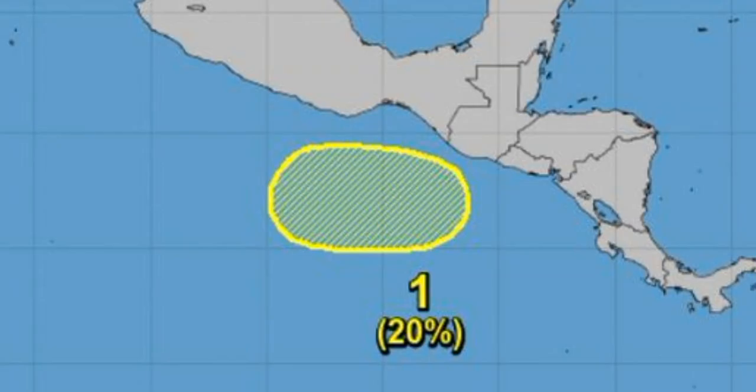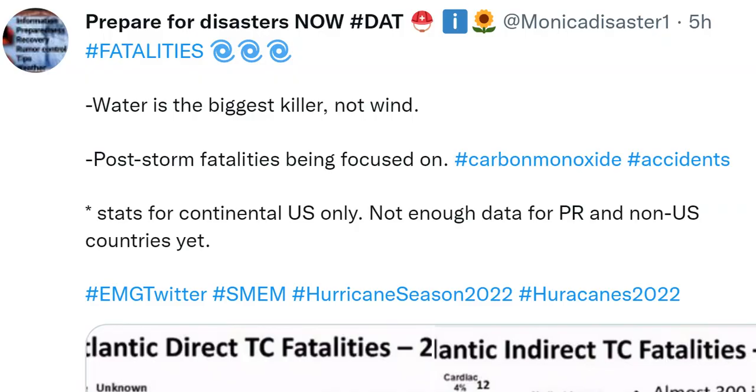Anyway, we got this spot to watch right now just below Central America and Mexico for possible tropical development. And remember, during hurricane season, water will kill you, because wind is not the biggest killer during major storms. It's water and people who are carbon monoxiding themselves.